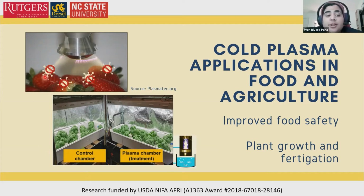We know from the literature that plasma can inactivate microorganisms and help with plant growth, but we saw a gap in terms of what happens to the quality of the plants. Well, that's what we did. Our objectives were to look at the plant growth, disinfection, and plant quality of hydroponics with basil plants grown with our plasma-activated nutrient solution in comparison to a conventional hydroponics with basil plant.